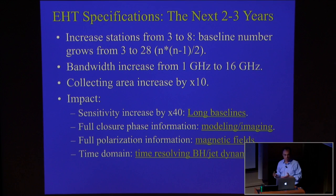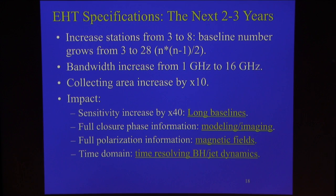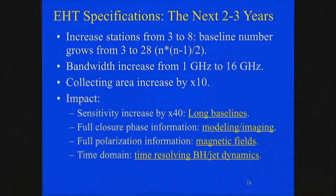So now what's going to happen over the next few years, and where are we going? And I'll tell you, there's been a lot of work over the past couple of years here, which is going to enable all this. But we're increasing the number of stations from 3 to 8. Everything I showed you was for 3 stations. We're going to 8 stations. And of course, the number of baselines is n squared, so we're multiplying by an order of magnitude just the number of Fourier components we may get.